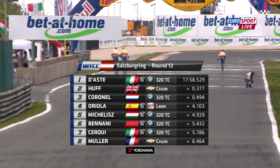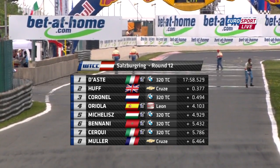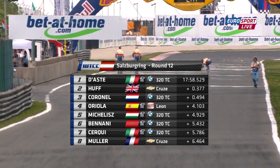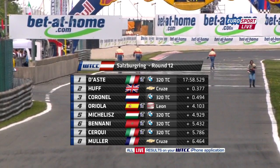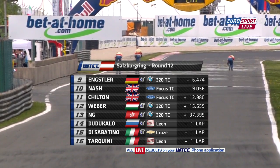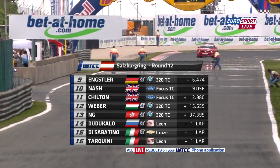Marshals going around picking up lots of shredded bits of tyre. There is your unofficial result check. Stefano D'Aste wins from Rob Huff and Tom Coronel. D'Aste also the Yokohama Trophy winner. And look how many independents: 4th, 5th and 6th, Oriola, Mikulits, Bernani. Ivan Muller in 8th place ahead of Engstler. James Nash top 10, 11th for Tom Chilton.